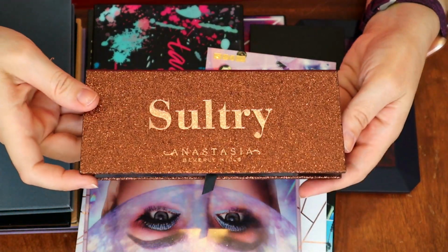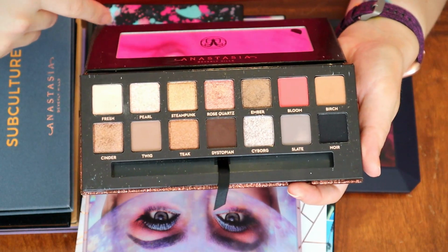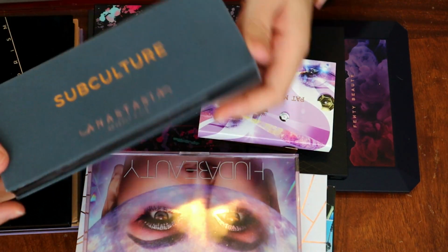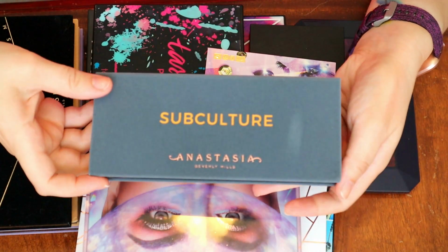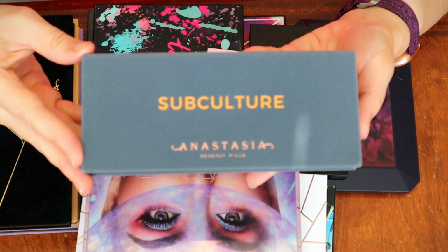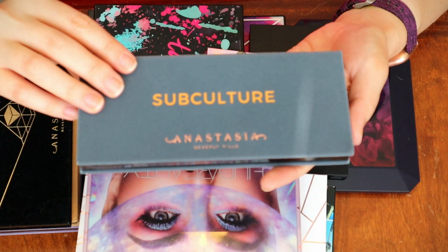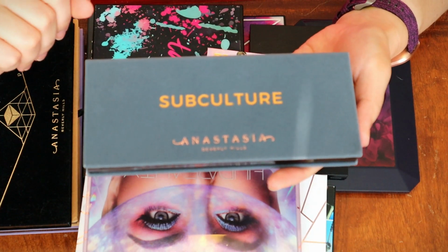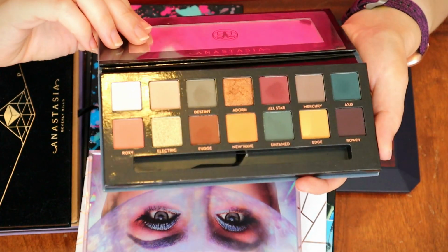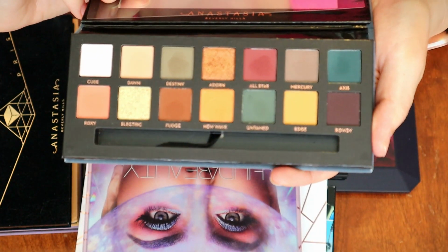Sultry palette. Also stunning. Keeping forever. Gorgeous. Subculture. This breaks my heart. This really does. I purchased this on the day that it launched from the ABH website because the color story was so awesome. And because, as I mentioned with the Master by Mario palette, I was in love with the formula. This color story is just everything. Oh, I love these grungy tones.